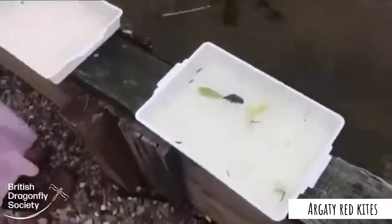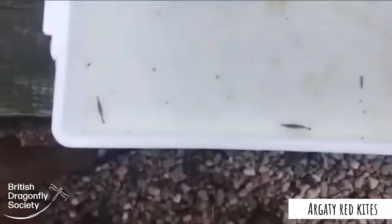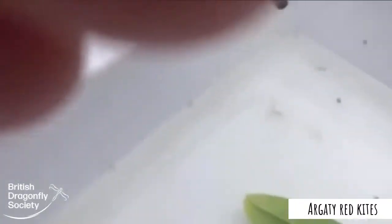Enough of that. And just going back to this little one, the reason we have these in two separate trays is if we left this guy in with those guys, he would just eat them all. So we've had to keep them separate. I wanted to show you a mayfly larva. I think that this might be quite tricky to see. Tiny. Very, very small. Actually, I think that's a dead one. I'm sure we had an alive one. Let's see. Here he is. Well, he's not looking very healthy either.